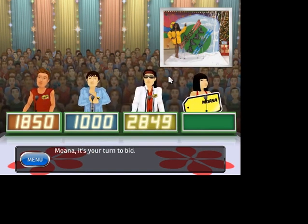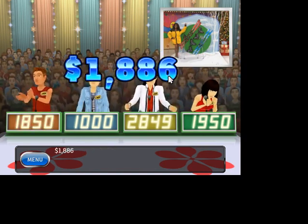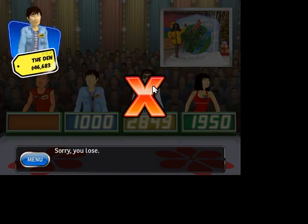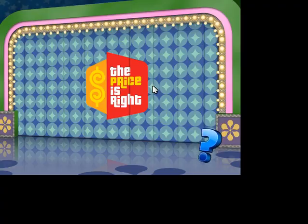$1,000. $2,849. I hope I didn't butcher the pronunciation of the brand. The actual retail price is? $1,880. You lose. This is your first strike. Don't worry, you still have two to go. Good guess, but no. Gotta give you a strike.